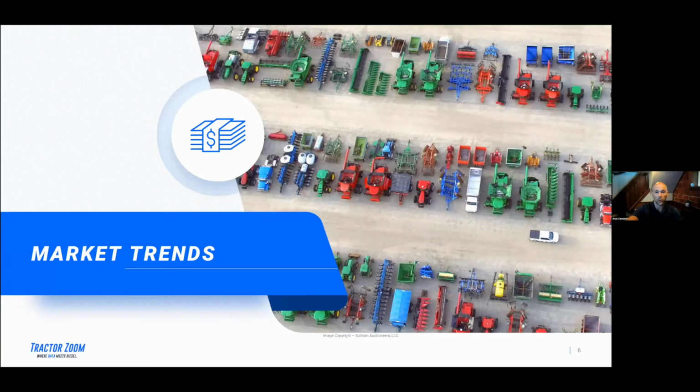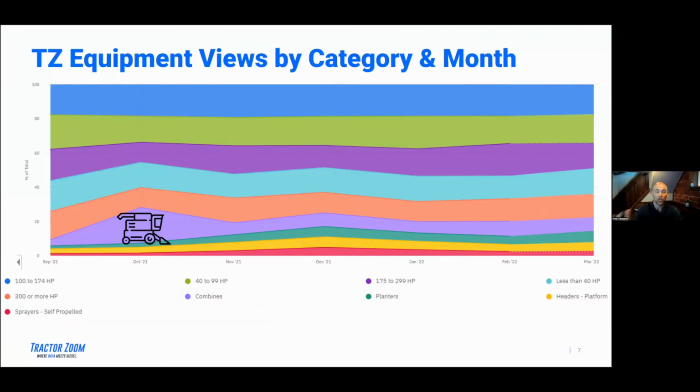So we're going to look at market trends first and utilize TractorZoom. This is something that I showed the last webinar that we did, I believe it was right after the beginning of the year, looking at user search data. And so any dealership that posts on TractorZoom has the ability to access data like this. If you're not yet listing on TractorZoom, just shoot me an email. We can get you up there in just a matter of days. And it's a free service.